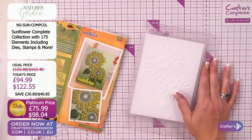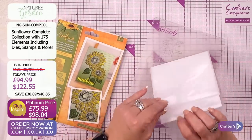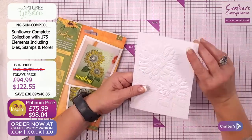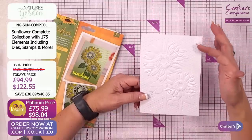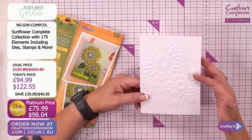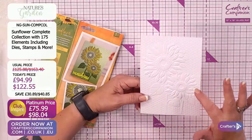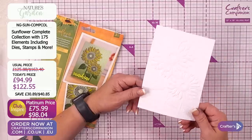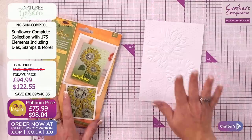So I'm going to take that off, and then you'll see the depth and how beautiful, even on white cardstock, this looks. It's incredible. The attention to detail on this is just phenomenal. You've got that background level of embossed. Then you've got all the petals, and you can see where it's raised even higher. So these petals are flatter than these. That's that 3D feature to it, where you've got multiple layers in that one folder.